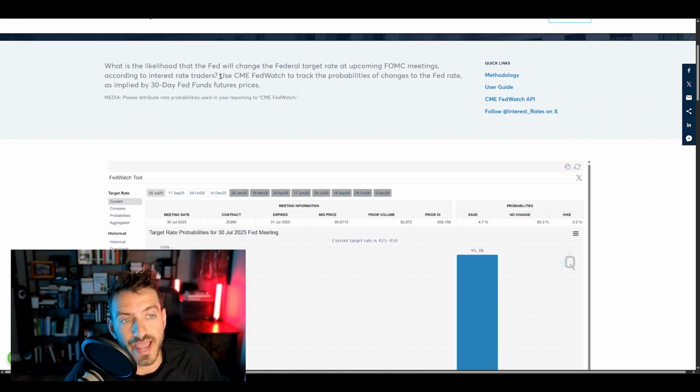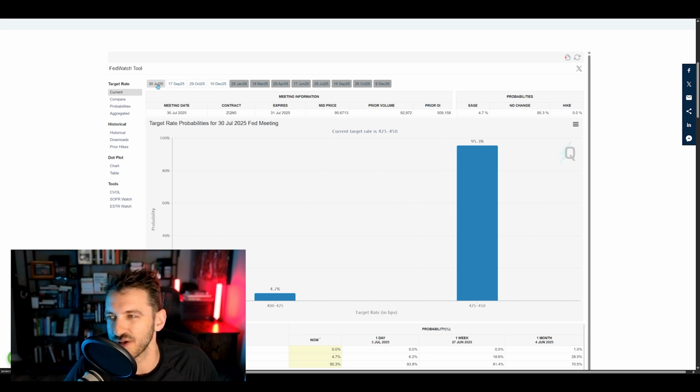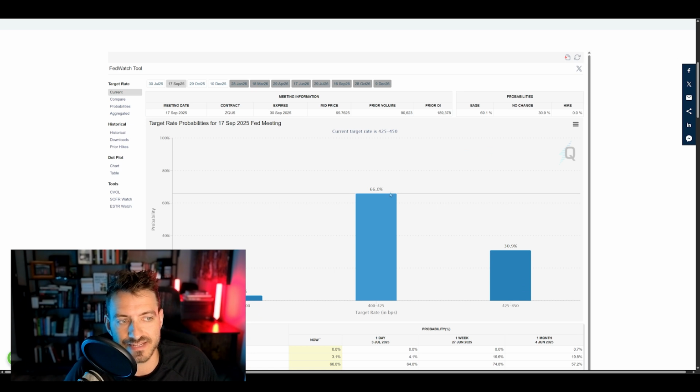Let's take a look at the Fedwatch interest rate cut probabilities. I feel like last week when we looked at this was at 19 or 20% for July 30th. It has now come down to 4.7. Them not cutting is basically a shoo-in at this point. For September, it's 66% that they're going to cut a little bit, and still 30% that they might not cut at all, which to me is crazy, but it's the Fed.